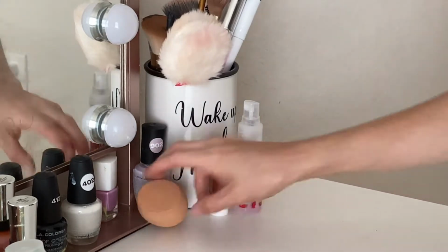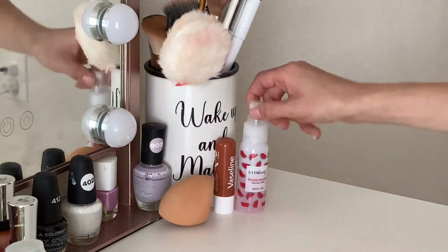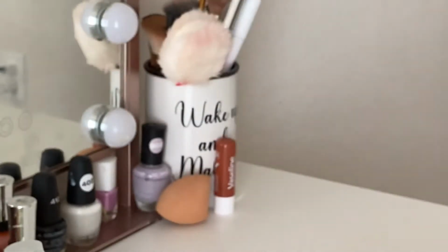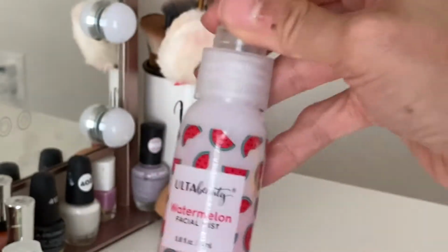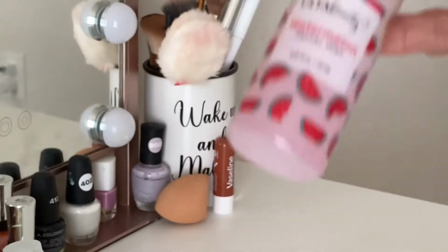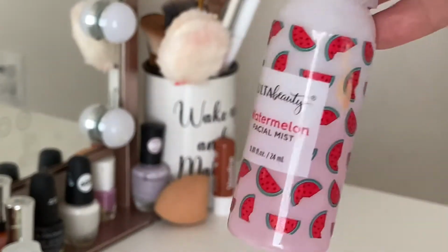So over here I have this sponge, and it's just a random sponge. And then I have this, let me see if I actually use it. This is the Ulta Beauty, I think this is the face mist. I used this a long time ago and it's really, really good. I don't use it as much just because I have a really tight schedule and I don't have time to do it. I don't know why, but I just don't. But yeah, I like it.